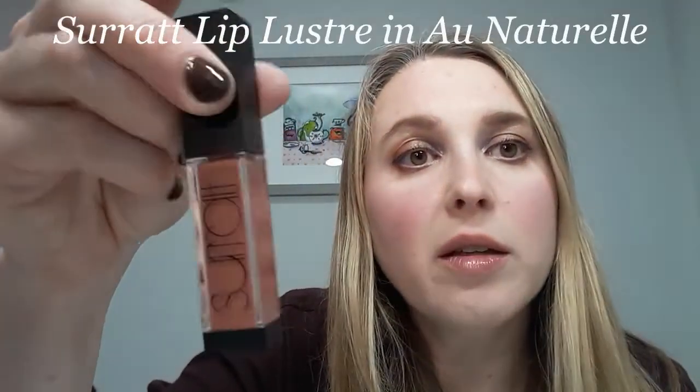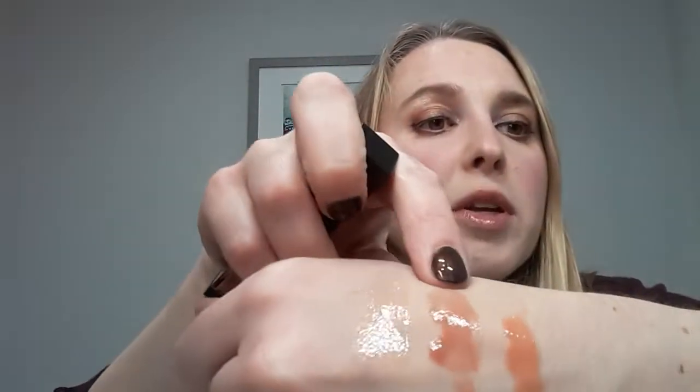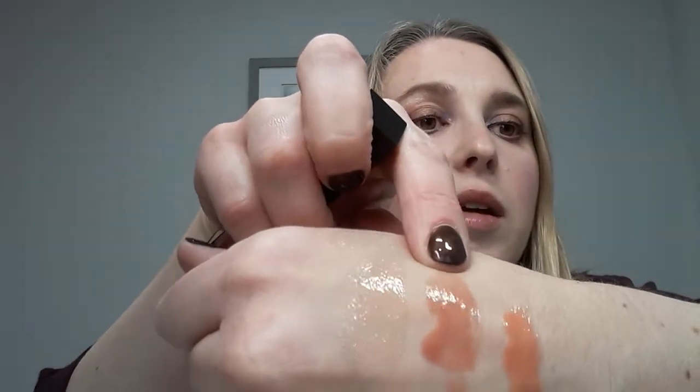Okay, I'm back. And this time we have Au Naturel. So that is the nude gloss with some shimmer. Okay, so you can see that it's a nice nude. That's this middle swatch here on my hand. Okay, so it's a nude color with some shimmer. You can see that there's a little bit of shimmer on my lips, but it's not going to be very much, so it's still very subtle. And if you wanted to increase that, you could add Voila on top.